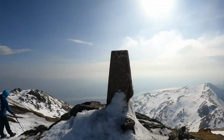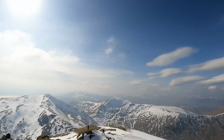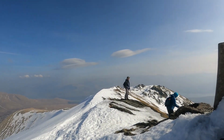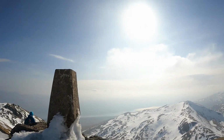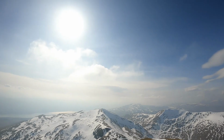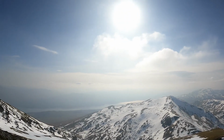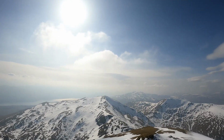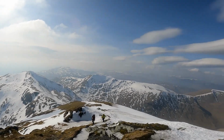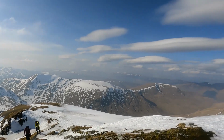Right guys, that's me ready to leave the top now. Been here for about 25 minutes, having something to eat and a wee drink. So it's good. It's coming up to 2 o'clock now, so I better get heading back down and get up Ghlas first. So, see you when I get down there.